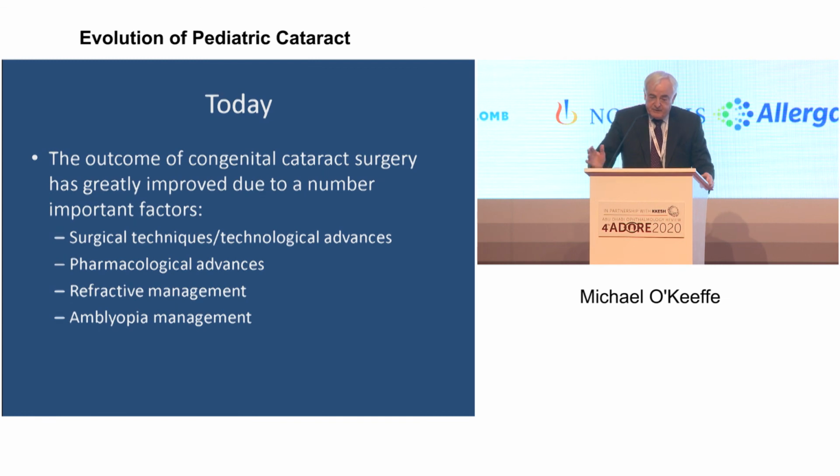There's no reason why one can't avail of them. But the biggest problem, obviously, at the end of all of this is the amblyopia management, because that will determine what kind of a visual outcome you'll get, particularly in unilateral congenital cataracts. I think the bilateral cataracts, pretty straightforward. The problem is the unilateral ones and the visual outcome in those group of patients.